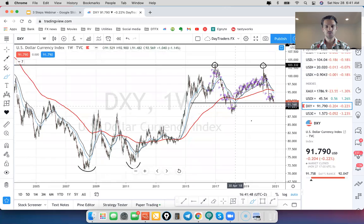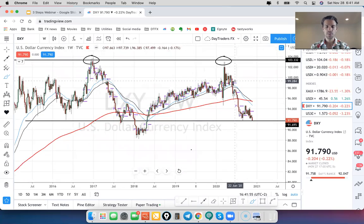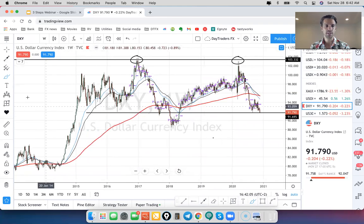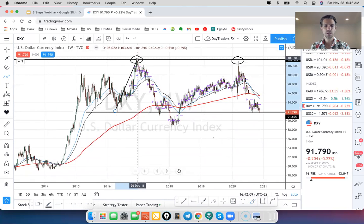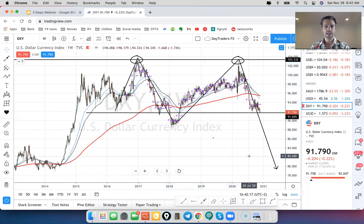But for the meantime, when we're hitting this kind of big double top right here and this big long-term resistance level, that will be the predominant pattern that tells us the trend, right? So when we're looking at the dollar, we're saying, why is the dollar weakening? This is exactly why the dollar's weakening, because we've had a big run up to resistance, a big pullback, another run up to that same resistance. It's pullback time, right?